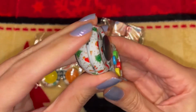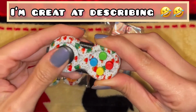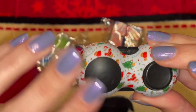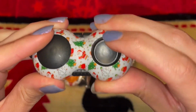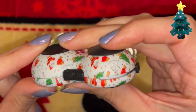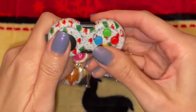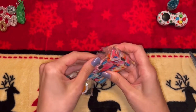So it looks like we have a flicker thing, a rolly thing, a joystick thing, and some buttons because it's supposed to be like a controller. Oh look. I do like the little Christmas theme that's going on with this little controller. There are some textured bumps along this edge. I don't know if the camera is gonna pick that up, but so far I like this. This goes in this pile for now, but I'll probably still give that to my niece.